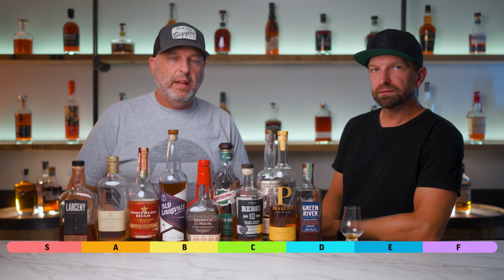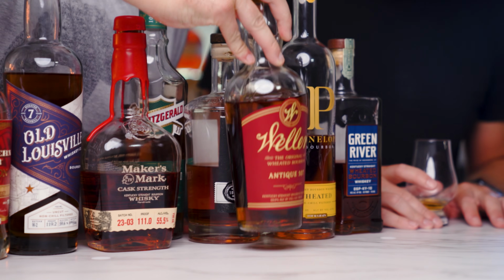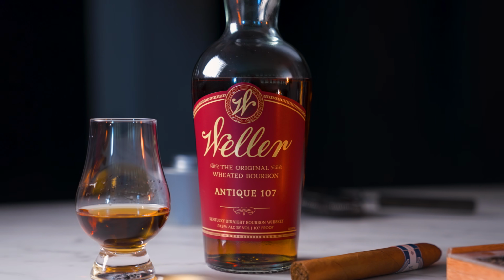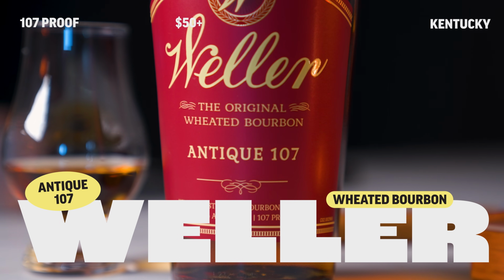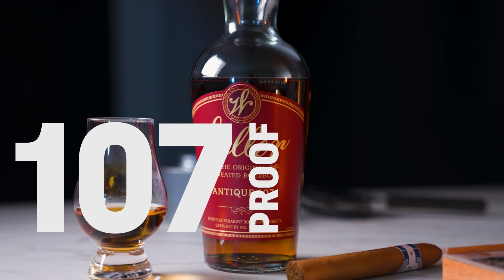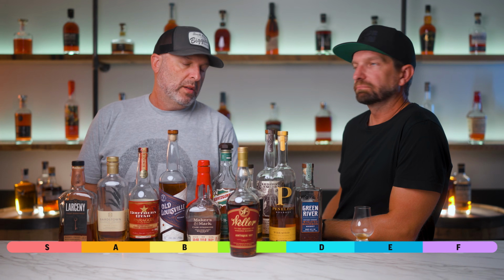That is 10, but we have one more to share. Surprise Bottle. This is the Weller Antique 107. The proof, as you can see right there on the front of the label, is 107 proof. Price, $50 MSRP. You're going to pay closer to 100.